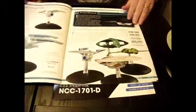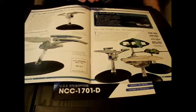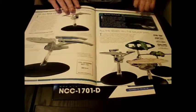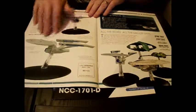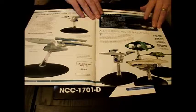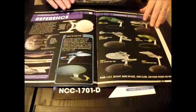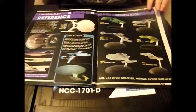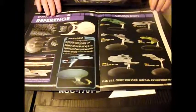We are getting these. These are a smaller version, sorry, of what we're going to get. Obviously, it tells you about the ships themselves, and also about how big they are, where they were designed, who designed them, in the real world as well as in the fictitious world of Star Trek. I know fictitious is a horrible word, but it does not exist outside of the television.